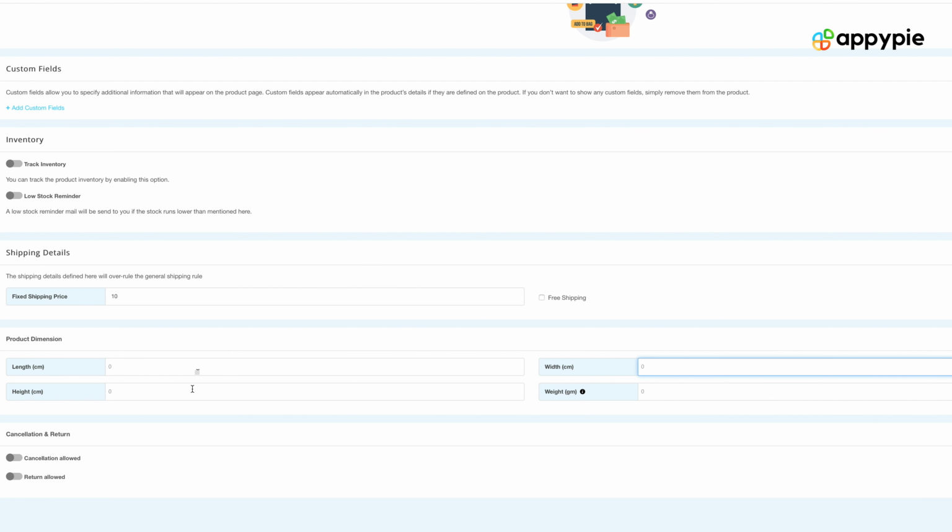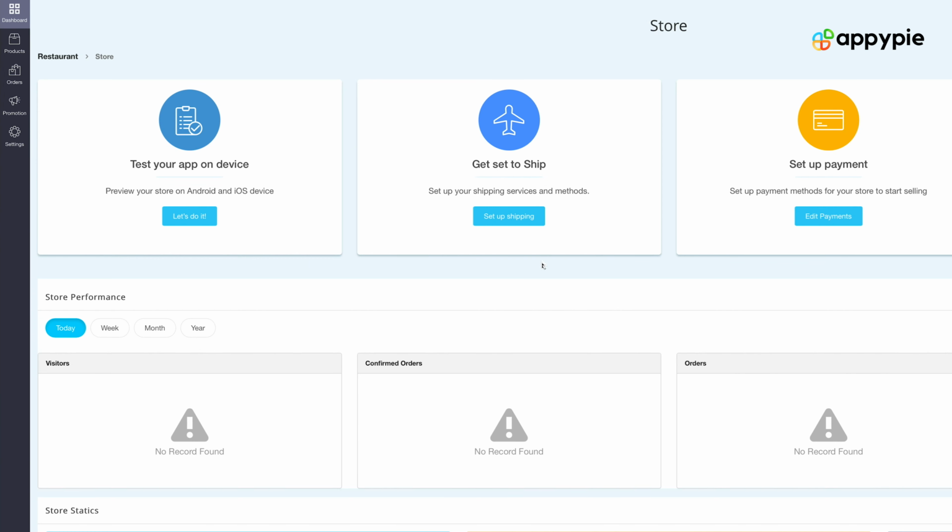And each product has its own attributes. It could be the color, it could be the weight, or it could be the quantity. So you need to set up the complete product cataloging. Once you have done the product cataloging, you need to set up the taxation rules, because in the UK you have VAT, so you need to enable the VAT component over there. Also, you need to set up the shipping rules within your store.